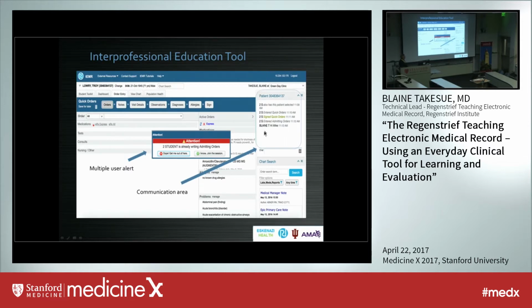And then there's a box that pops up which allows team communication. So this is being used for IPE. You can have a nurse at the nursing school and a medical student at home, and our College of Pharmacy is in a different city. The pharmacy students can all log on to the same patient at the same time and see what each other is doing, and also communicate through this chat function.